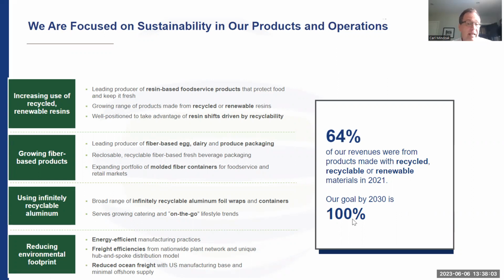We make some of our bagasse products in the United States. We do import some, so we're looking to reduce that as much as we can as we move forward. And we do import some of the materials that we make our products with. So we're trying to reduce that and buy more domestically as we move forward. So that's a big push for us as well.